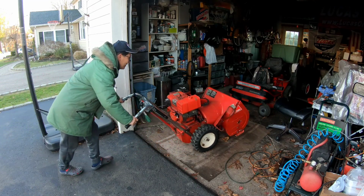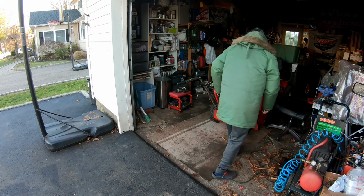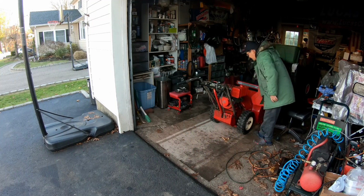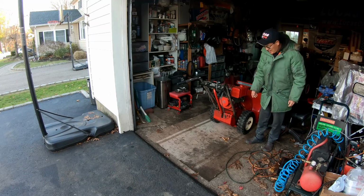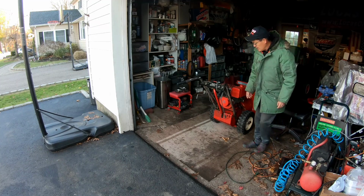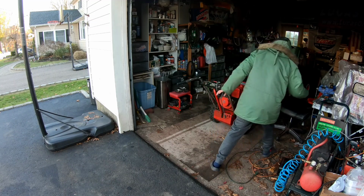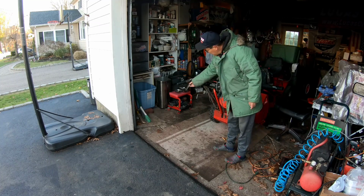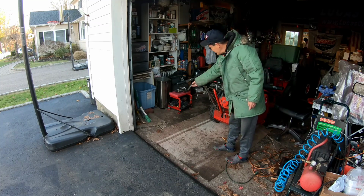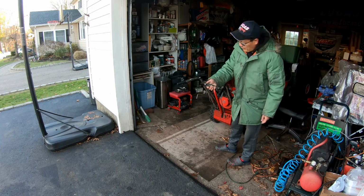This thing's a beast. It's solid though. Just rolling it around, it feels great. Really solid. Nice wheels. This is missing, the handle fell off and broke. The engagement for the drive of the auger, one of those. That's probably gonna cost a lot to fix, you know.